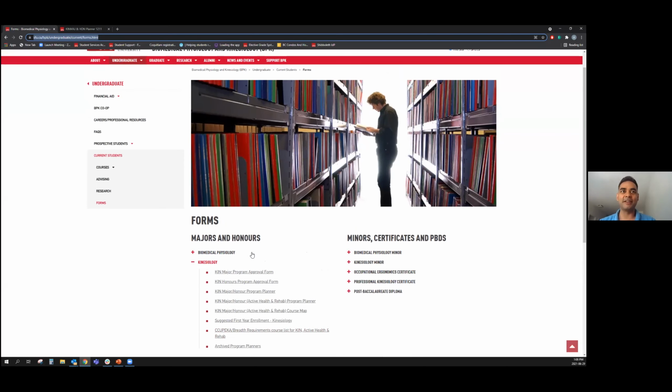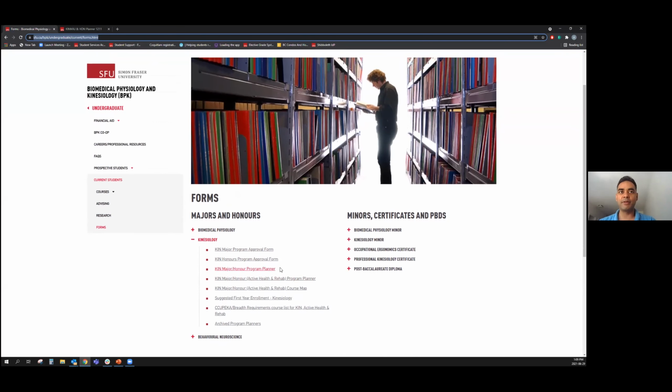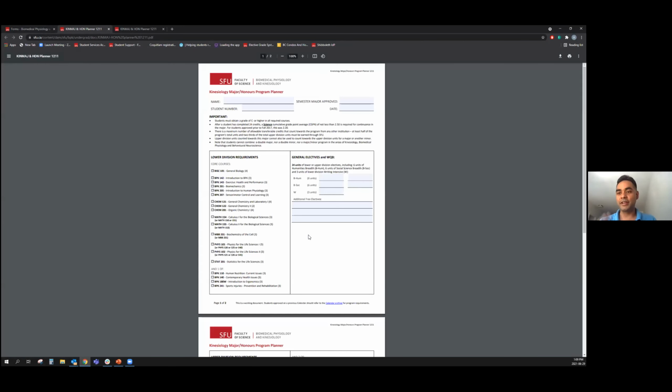We want to make this a little bit interactive. We'll take the kinesiology major just because that's our most popular major. And to get an idea of the program itself, click on kinesiology, and the third link down is the program planner. Okay, so this essentially shows what your degree looks like in terms of courses. This is a really handy tool that we have. This is a fillable PDF, by the way, so Sophie loves it if you use this, and then fill this out anytime you're talking with her. This is really handy to have with you to kind of understand your courses.